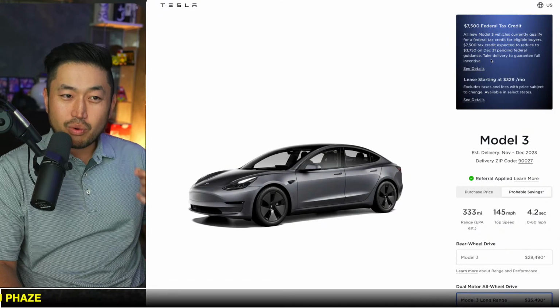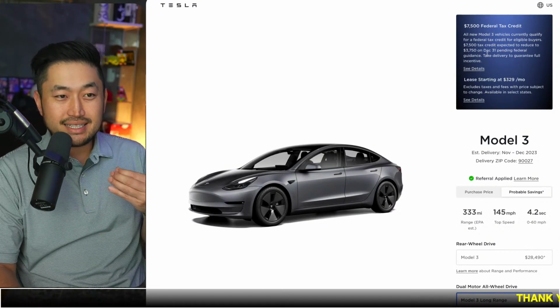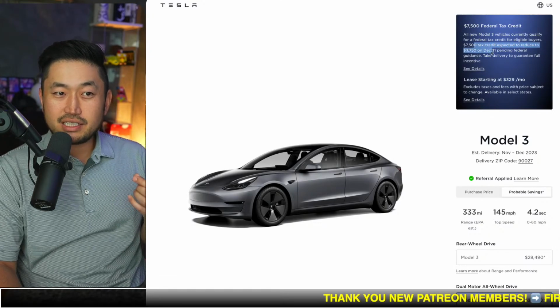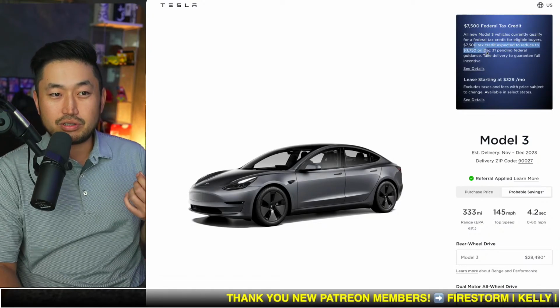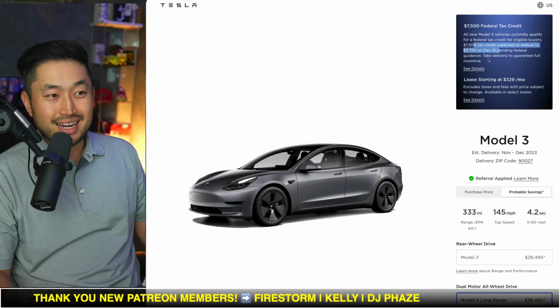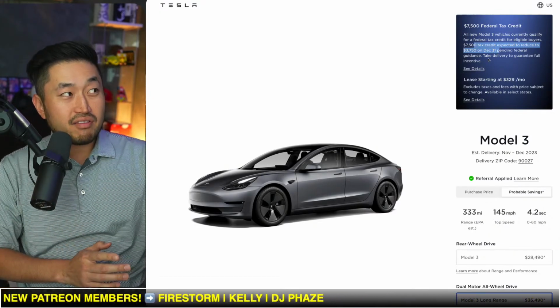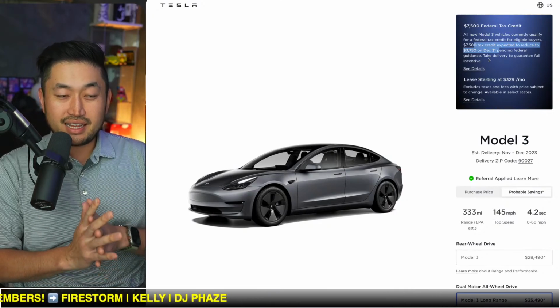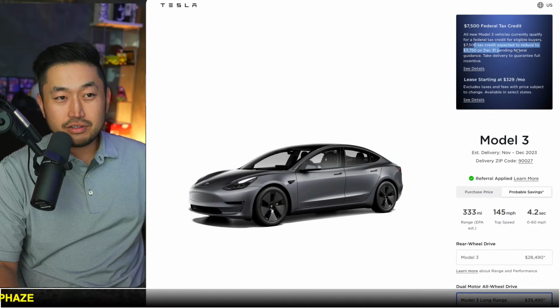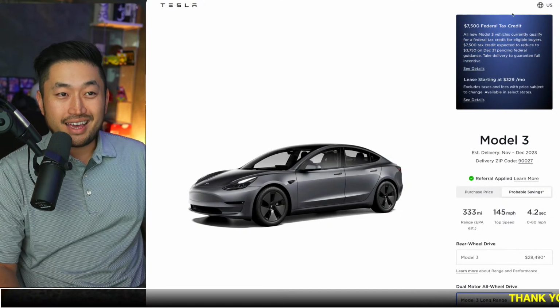And that's kind of why on Tesla's website, it says that the 7,500 federal tax credit is expected to reduce to 3,750 on December 31st, pending federal guidance, because they are not expecting that this vehicle will qualify for the full 7,500, and they feel like it is going to get cut in half.